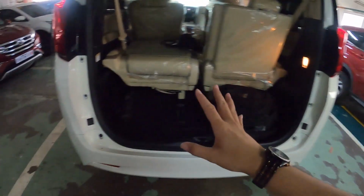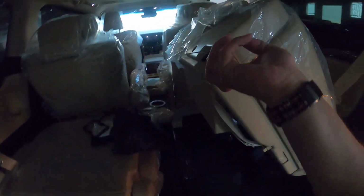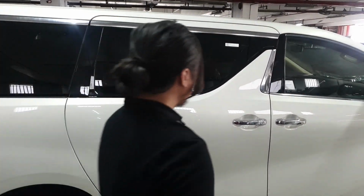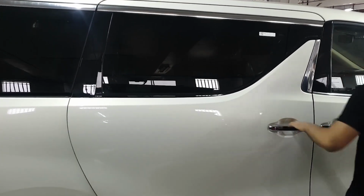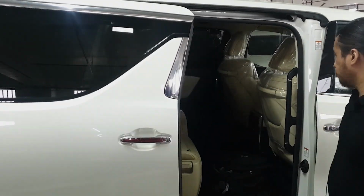So here at the back you have this much cargo space. To fold the third row seats, it's similar to the Fortuner. Do this first. Then you lift this up. So the Alphard has a power sliding door. And you have doors on both sides.